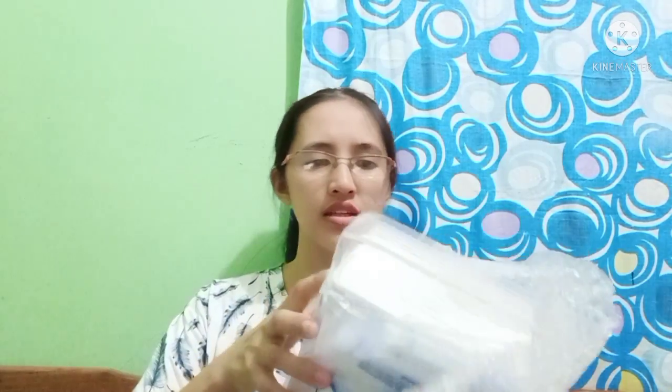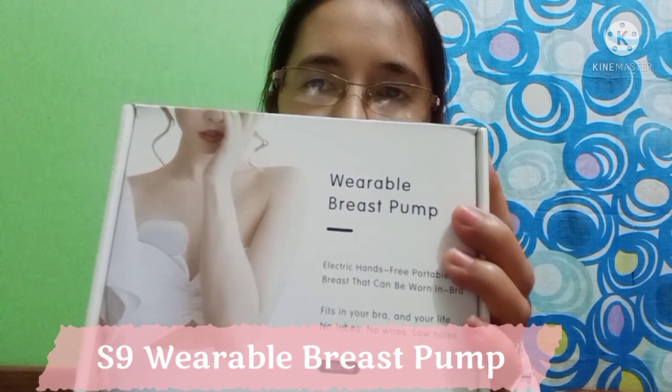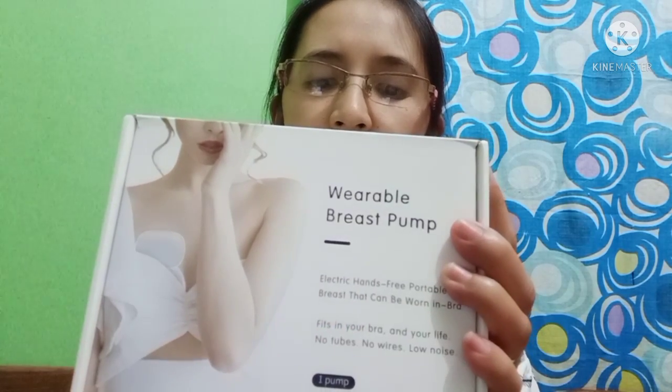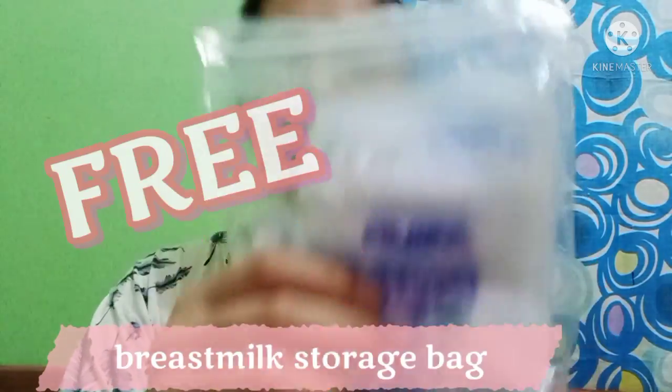So, ano nga ba ito in-order ko? Let's see, guys. So, ayan. Naka-bubble wrap pa siya. And ayun. Sige, before that, ito muna guys, ang in-order ko. It's a wearable breast pump. Ayan, silent wearable breast pump. Fits in your bra and your life. O, diba? So, ito guys, may kasama siyang breast milk storage bag. Ayan. Breast milk storage bag.